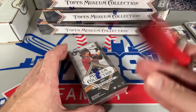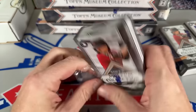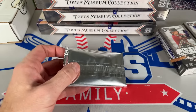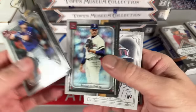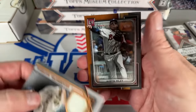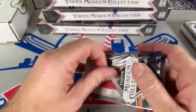How about that? The Baltimore Orioles, always a good team to have in 2023 products with your Adley Rutschmans and your Gunnar Henderson's. People love him. And Daniel Tosi, who is an Orioles fan to begin with, some good luck right there. Here's our next one, hitting every single box. Brandon Woodruff, numbered to 35, is hit number two. The Woodruff is going to go to George Weinert. So, George, congratulations on that one.